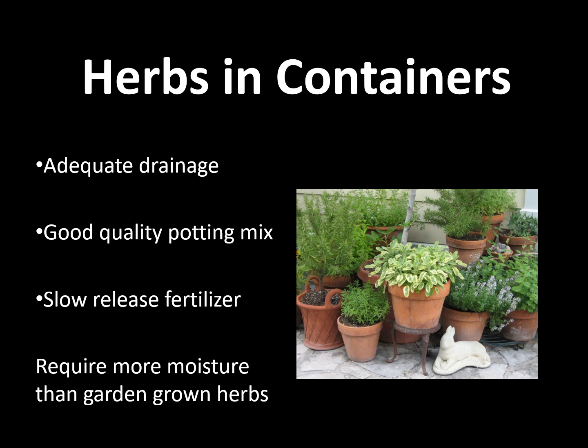Again, with the soil mix, make sure you have a good, well draining soil mix. I don't know that they sell a particular soil mix just for herbs, but if you get one of those types that's really light and loose and doesn't compact down for your containers, it'll be a good one for herbs.